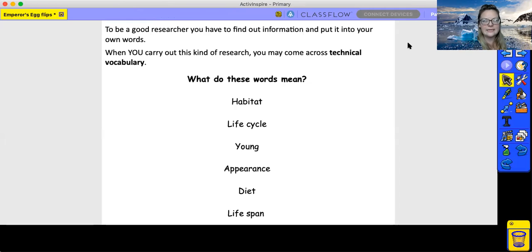Now, the last thing is, to be a good researcher, you need to find out the information and then put it into your own words. When carrying out this kind of research on something non-fictional, you may come across some technical vocabulary. So with your adult, I would now like you to talk about what these words mean. Habitat, life cycle, young, appearance, diet, and lifespan. Can you try and include some of this technical vocabulary in your questions?